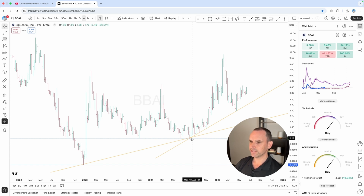So it does look as if it's creating higher bases as it moves up. And more recently, since this low in August 2024, the trend does seem to be accelerating, with price action moving away from this longer term trend line and now moving up, creating a more accelerated trend line, considering this trough here and this most recent trough here. So BigBear is looking good. It does look as if it's trying to move up higher.